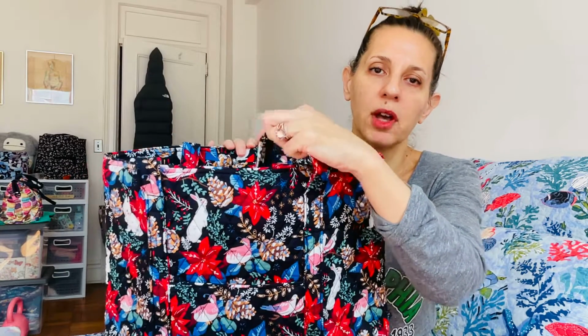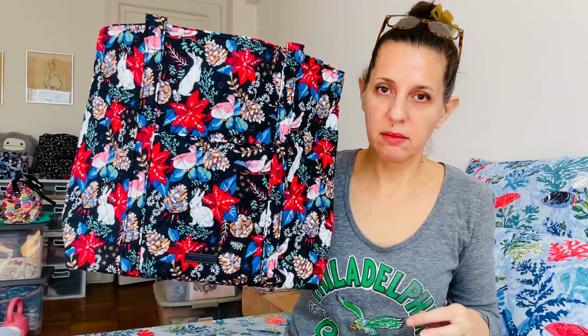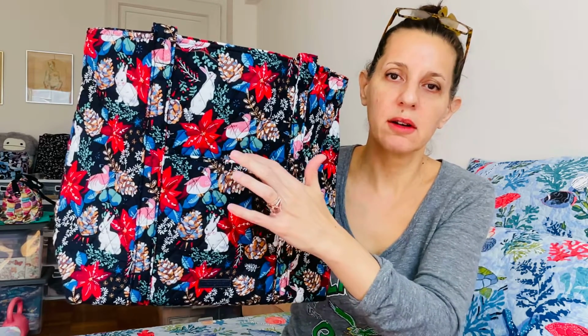I like them, comfortable. What I do like about the factory Vera totes versus the Signature is the way they've treated the exterior pockets.